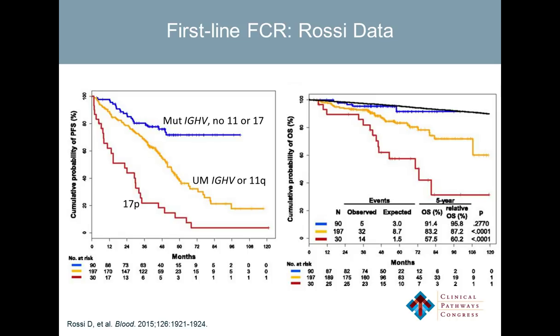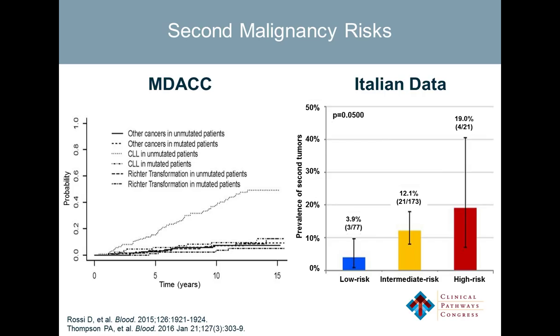And these are the Italian data showing that for patients without the high-risk chromosome abnormalities of 11 or 17 and with the favorable mutated IGHV, if they don't relapse in the first 3 to 4 years after therapy, they have a survival comparable to an age and sex matched population in the blue curve on the right. And in fact, the low-risk group has the lowest incidence of second malignancy in the Italian data, probably, again, because their disease is so well controlled.